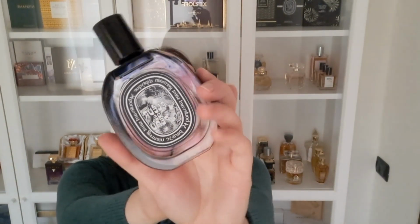It's not offensive at all because the smell is very delicate. It's this powdery, floral, musky scent, but it's very projecting. It projects very well. It's a beast mode floral musky fragrance and I really love it. So, Fleur de Peau by Diptyque.